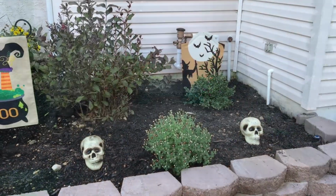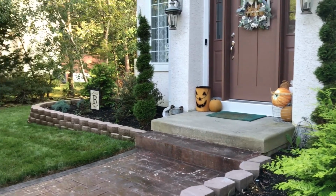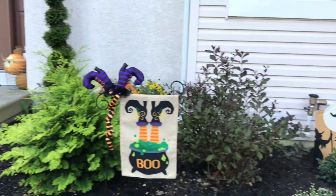We got a couple things outside that I put together, such as our little flags and fall pumpkins. So right now, this is what our outside looks like.